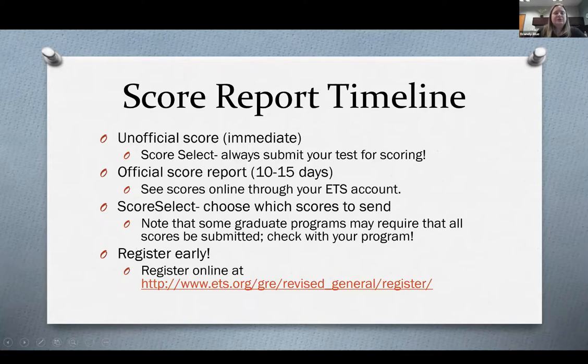So, the score report timeline. You will always see an unofficial score for your verbal section and your quantitative section immediately after submitting your test. Now, you can choose which sittings to send to the schools you're planning to apply to. So there really isn't much of a reason to not go ahead and submit your tests and see what score you get, unless you really think you bombed it and there's no way you got above a 180. Maybe then don't, but for the most part, go ahead and submit your scores. That way you can get your unofficial score.